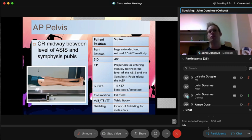40-inch SID, it's always going to be 40-inch SID, just like everything else in this chapter. Now, for the CR location, the central ray is going to be a perpendicular beam, no angulation, and it's going to be approximately midway between the level of the ASIS and the symphysis pubis along the MSP. A little bit complicated. There's actually an easier way to center for this. I'm going to share that once I go through all this criteria. But this is the technical central ray location for the pelvis you need to know. Halfway between ASIS and symphysis pubis.